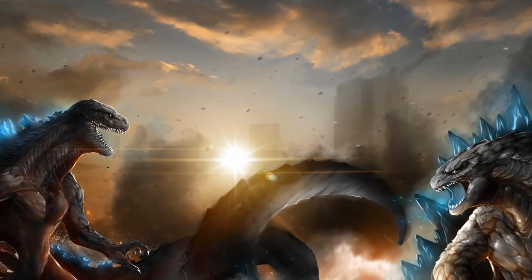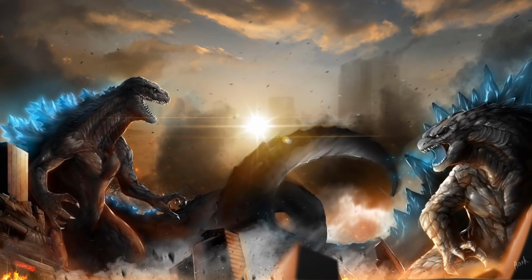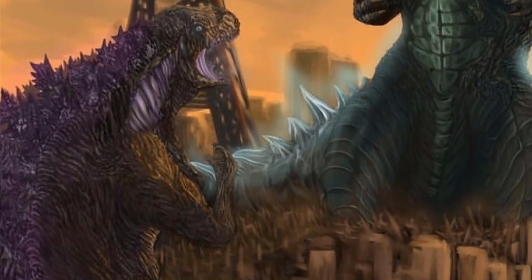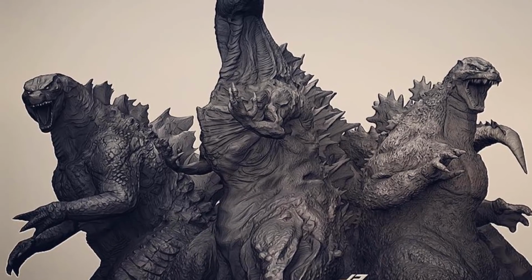Hey guys, what's up? We are back with another Monsterverse comparison video, and this one will be all about the comparison between Toho's 2016 Shin Gojira and Monsterverse 2019 Godzilla. We will include stats like size, powers, speed, agility, other abilities and even evolution.